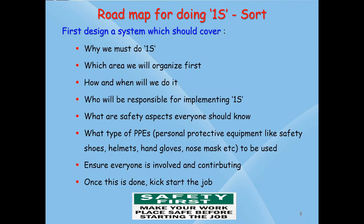Since 5S gives top importance to safety, all concerned should know what safety aspects they should follow before starting Seiri activities, and what PPEs like shoes, hand gloves, helmets, face masks, etc. are to be used. Management must ensure these PPEs are made available. Management should also ensure there are no unsafe places and no one resorts to unsafe acts. This is to be strictly followed.